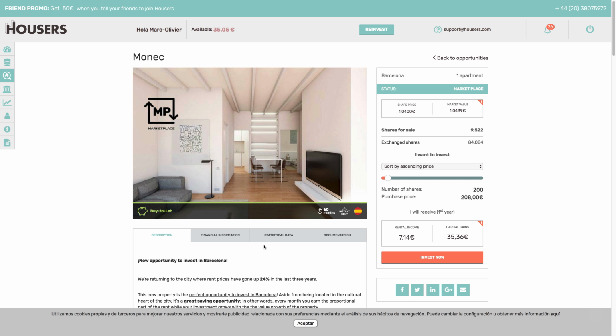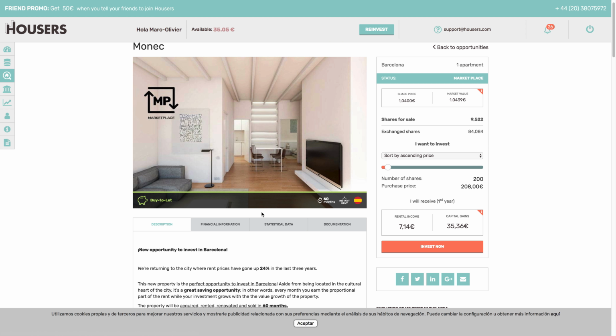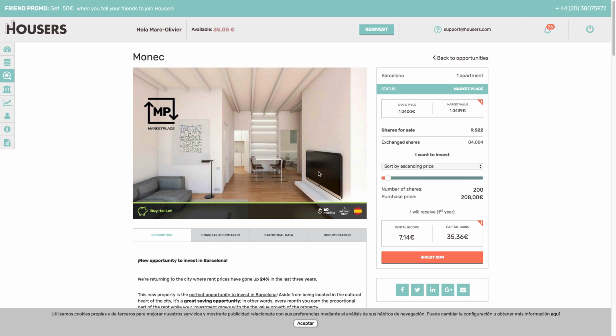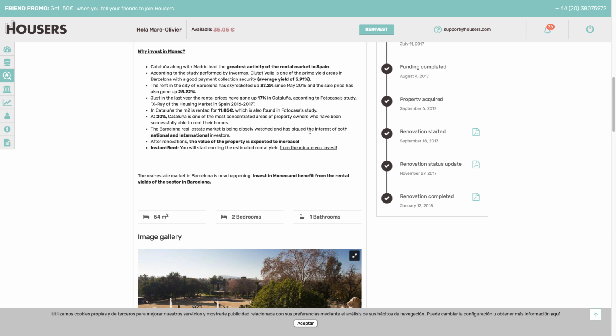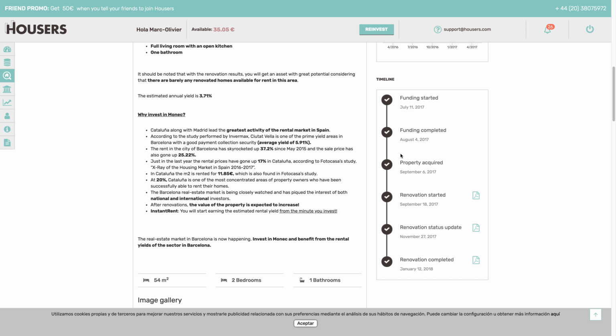So this one was the first one in my portfolio. I invested about 550 euros, I think. And as you can see, the renovation has just been completed. So this one is not rented yet. They've bought it, you can see, much later than when it actually started. Then they did this renovation here, and now they will find a tenant for this flat.